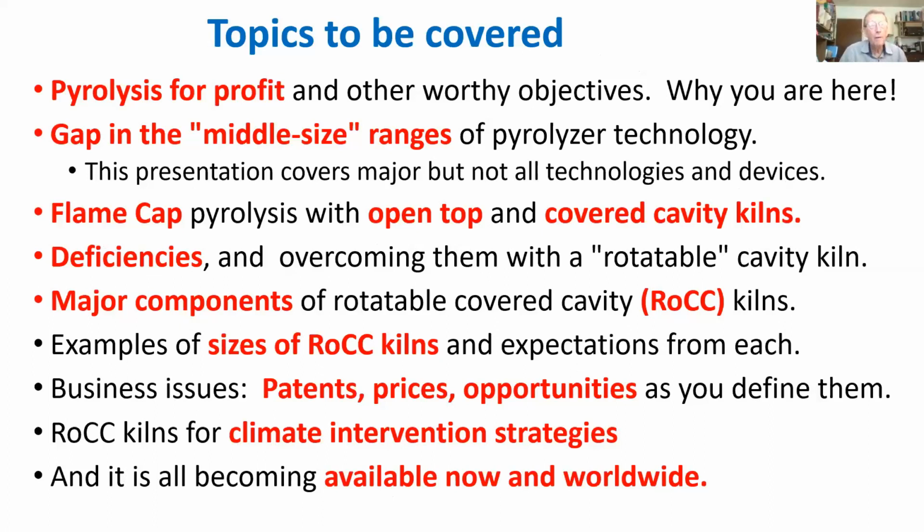There is a gap in the middle size range of pyrolyzer technologies. I'm going to go through those, but I'm not trying to present an exhaustive list, and certainly not everything is included there. And we'll focus then on flame cap pyrolysis with two types, the open top, which is the best known, and then the covered cavity kilns. There are deficiencies in those earliest units, we'll discuss those, and then deal with the major components of the ROC kilns and the issue that it's rotatable.